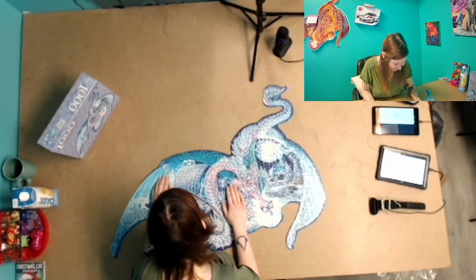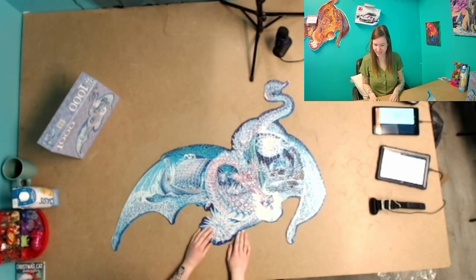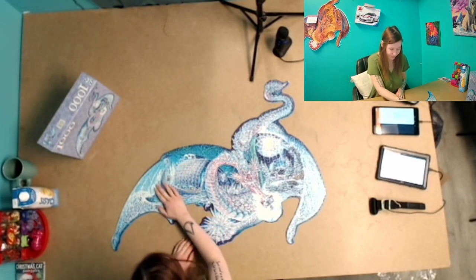Just another picture of it, top down. Oh, it's pretty. It's so pretty. Look at it all. I mean, we can do a close-up cam if you want. Yeah, sure.